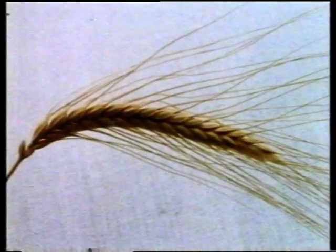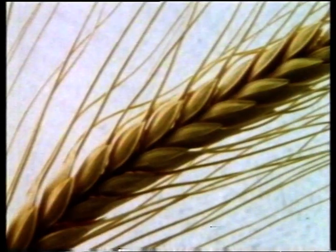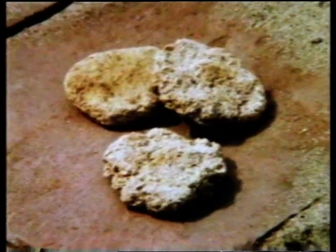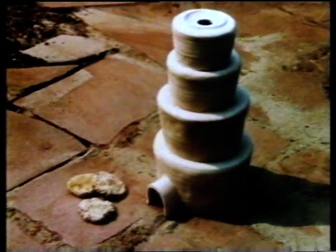By Egyptian times, a wheat called emmer wheat was being grown. The wheat grains were ground with a heavy stone into rough flour. This was used to make small flat loaves for baking in a beehive oven. Around 3000 BC, also in Egypt, wine was being added to the dough to make it rise.